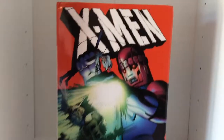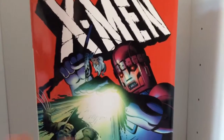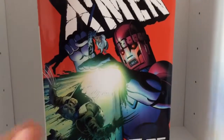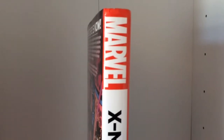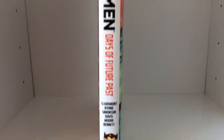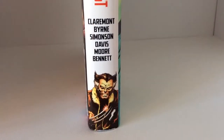Now, in terms of the cover, it's really nice, as this scene originally happened: Storm getting taken off, and obviously the Sentinel blasting Wolverine. It looks like his skull is starting to show there, which is pretty cool. On the side we have Marvel, and then X-Men Days of Future Past. We've got Claremont, and then an older version of Logan. And on the back, we have The Future Is Now.